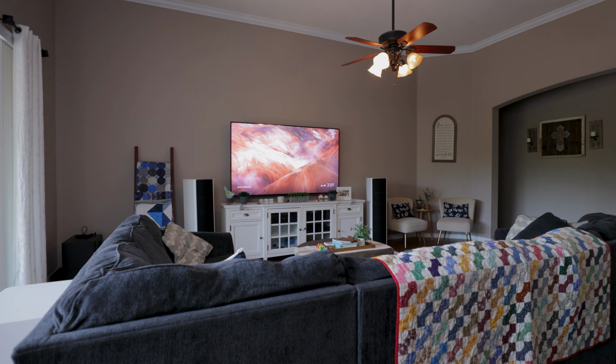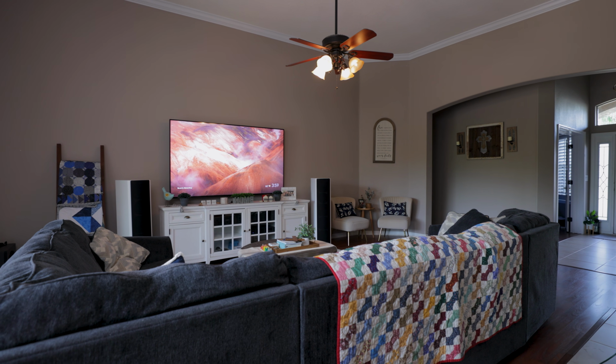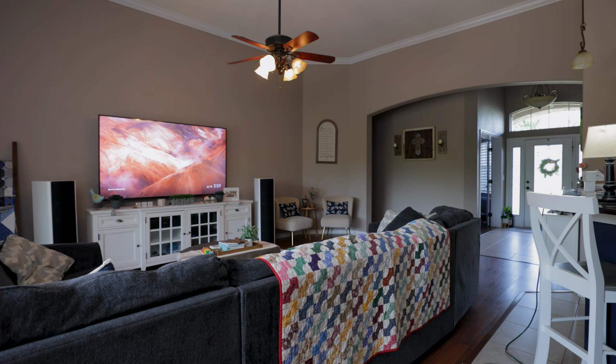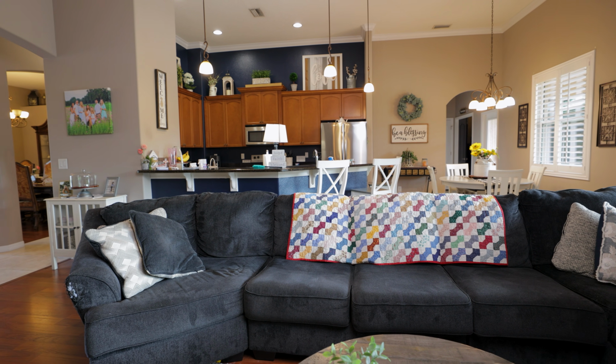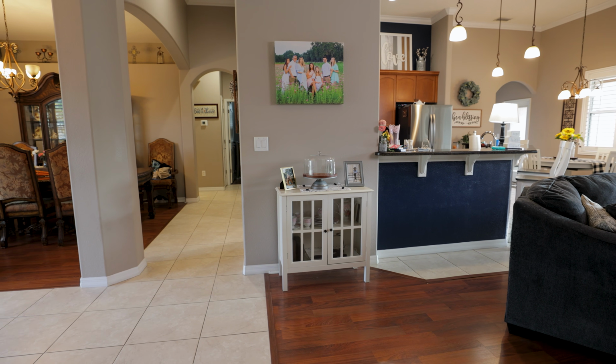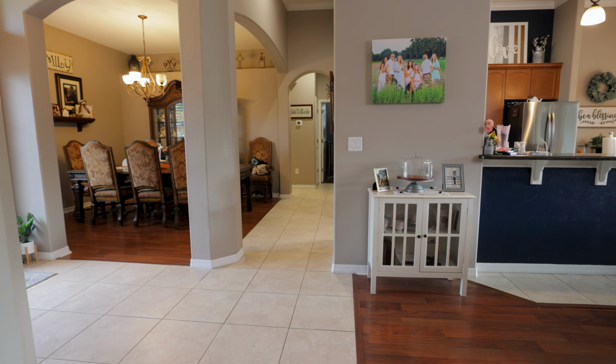So to kind of paint the picture, my living room is about 25 feet wide, 15 feet deep, and I've got 12-foot ceilings. Now this room actually opens up to the kitchen. It also opens up to a breakfast nook. It opens up to the dining room, and then there's an office around the corner, which is where I'm at filming this video. So the space is pretty large, and so going into this, I really didn't think that the 1S was going to really pressurize the room by any means.